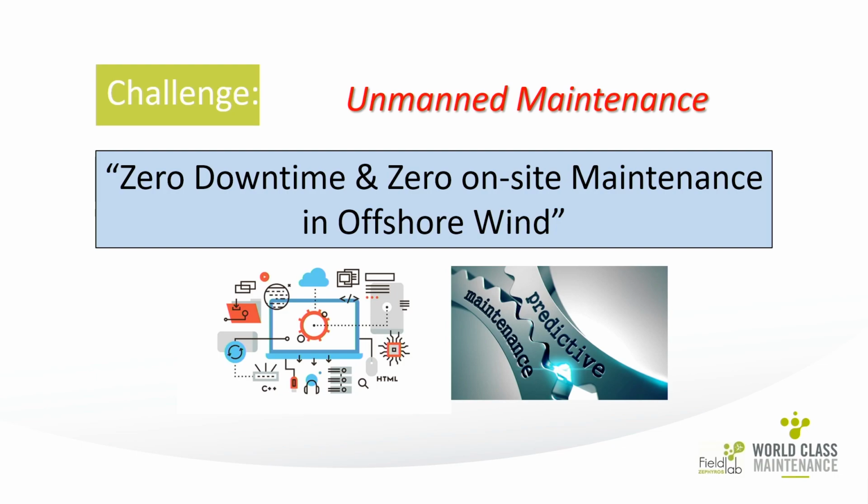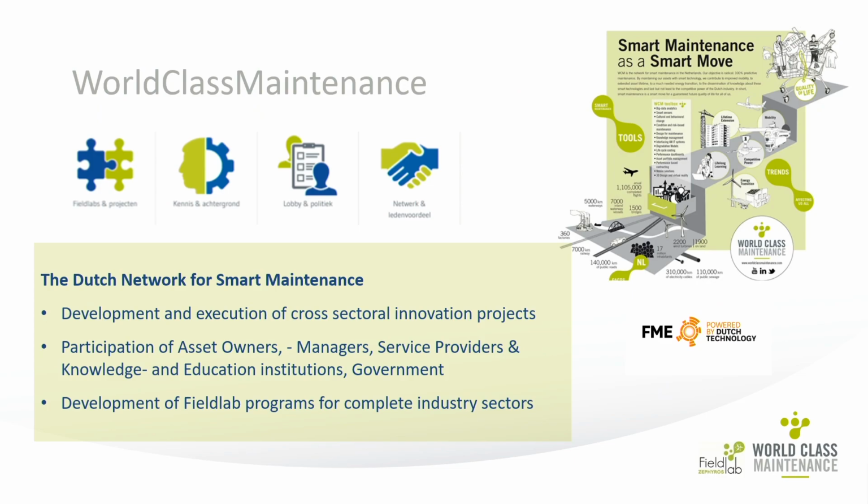That is what we are aiming for, and we became rather convinced that if we realize unmanned maintenance, the downtime ambition will be served as well, because that will, in the end, also create less downtime in the wind farms if we have the repair and inspection facilities on site all the time.